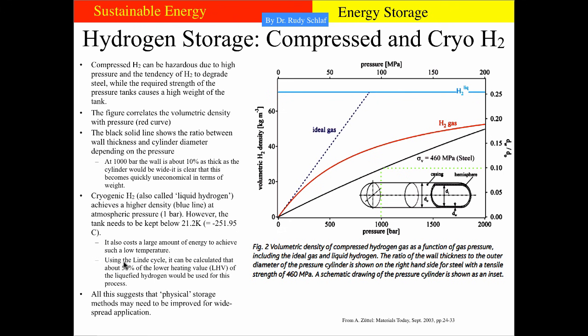of energy. If one uses the so-called Linde cycle, which is the standard technology to cool down gases, it can be calculated that about 50% of the lower heating value of the liquefied amount of hydrogen would need to be used in order to cool it down. So by storing it at low temperatures, we would lose about 50% of the energy of the gas that we're storing. That is not very effective.